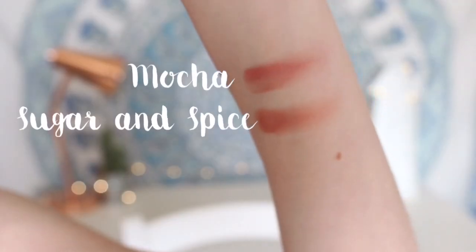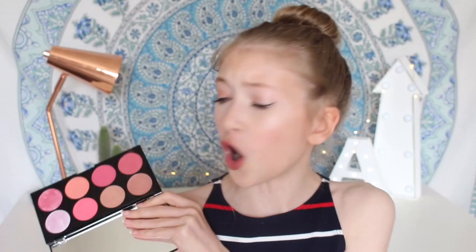I will put swatches up on the screen now, but this is around £8 for the whole thing. I guess overall though, I do slightly prefer my MAC one, and I just feel like the MAC one works slightly better on my skin tone, but this palette is absolutely wonderful. I guess I'm just not that into pinks anymore, so I just find this one a lot nicer.